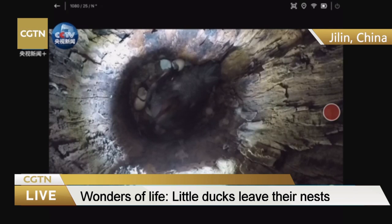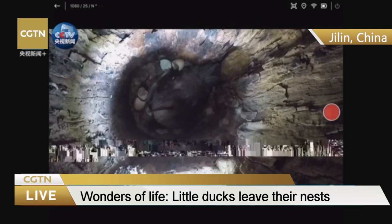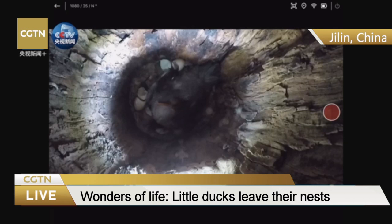Some of the natural holes are as deep as 1.2 meters, but they can still jump out from the nest. And this manual nest is only 65 centimeters deep. How big is the small bird? They're just about the size of a fist. We can see nature really empowers them.